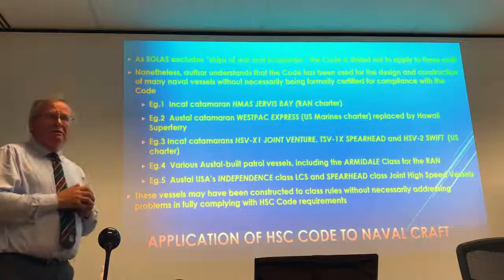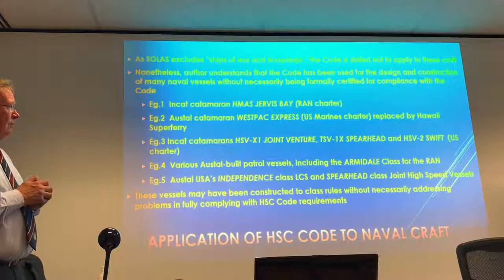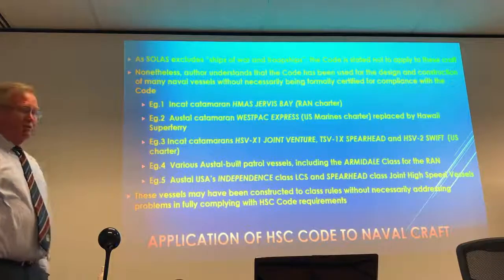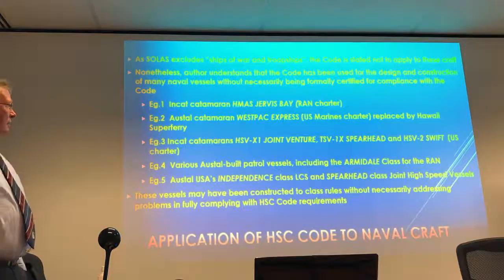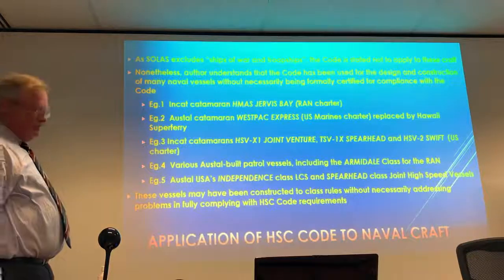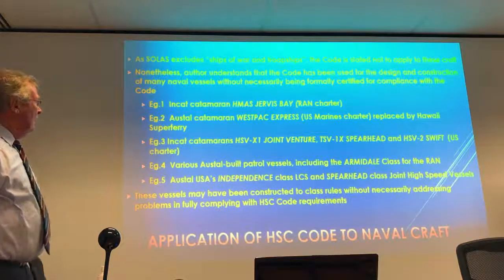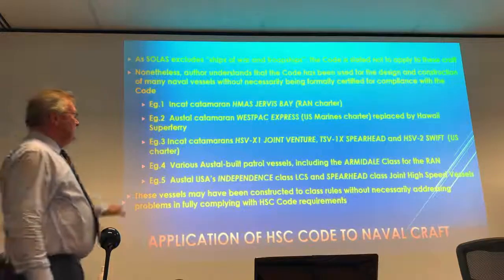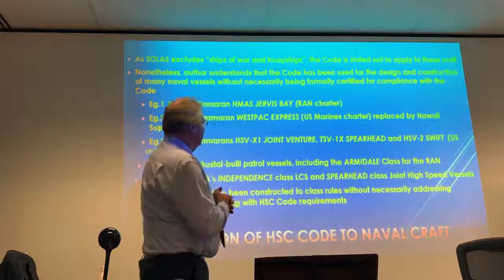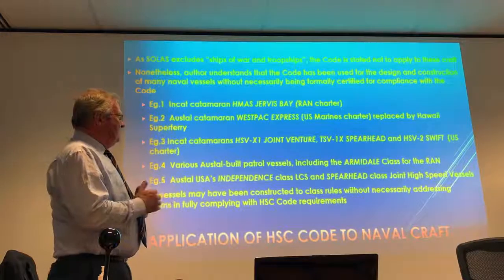The Westpac Express was purpose-built by Austal for operation in Okinawa, transporting US Marines, and it's only in the past year or so that it's been taken out of service and replaced by the Hawaiian super ferry, one of the failed Hawaiian super ferries. I've mentioned previously the three vessels built by INCAT specifically for service in the US Armed Forces, Joint Venture, Spearhead and Swift.